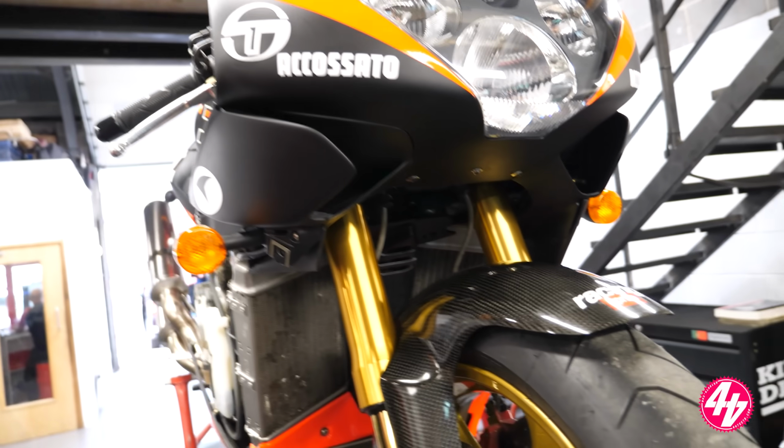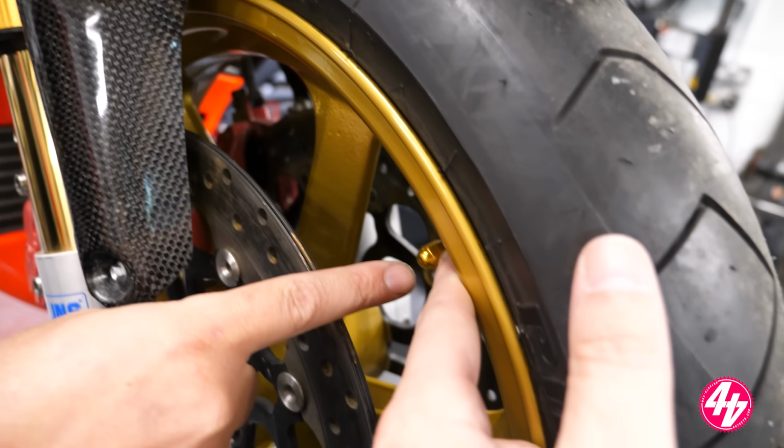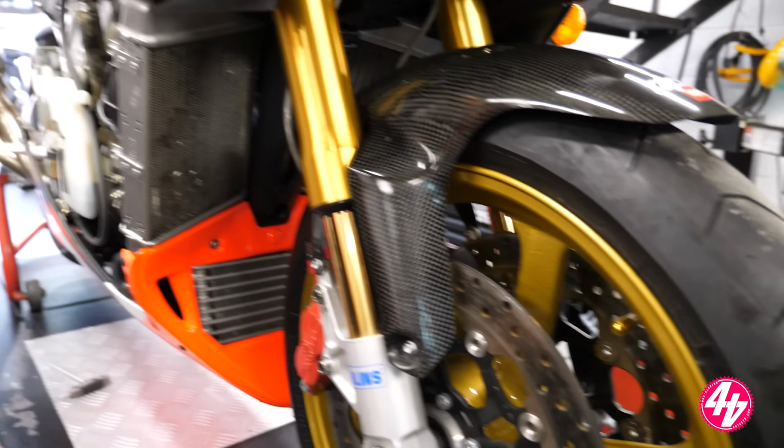What are we going to do? A bit like that, really. That is wrong. It's gold. It matches. Well, there's a pink one on the back. Well, it matches. I'm not sure. It doesn't actually match anything, but the rear PSI.